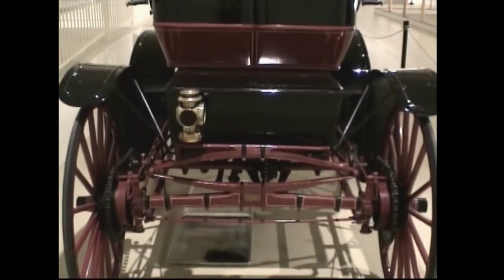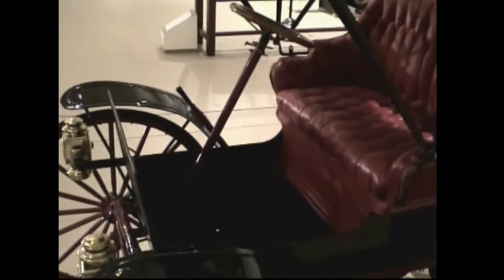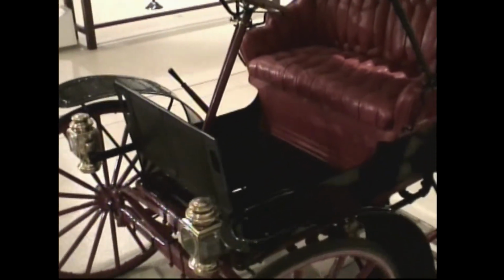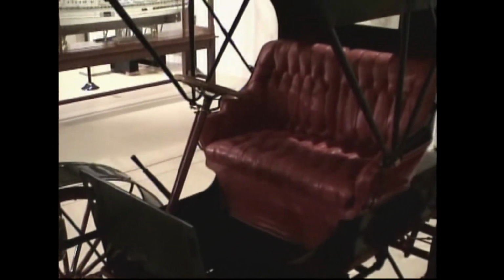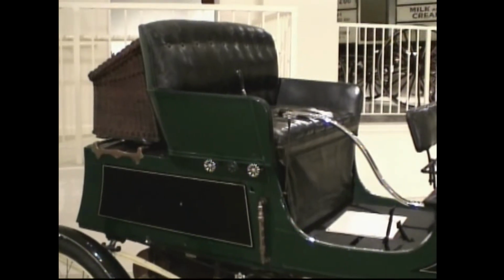This is a runabout. The engine was a 2-cylinder, horizontal opposed, air-cooled, 3 3/4 inch bore and 4 1/8 inch stroke. The displacement was 100.2 cubic inches. It had 12 horsepower. Price new was about $400. Here's a 1904 Stanley Model C runabout.